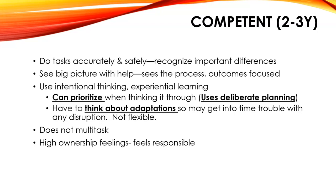They have to think about adaptations. So again, they may pull back and take a breath and think it through how to get the next step going. They're not extremely flexible, because they do still have to stop and think about adaptation at this stage, but they can do it. They don't really multitask yet. They're faster at what they're doing, so from the outside, it might look like they're multitasking, but they're really not yet. And by this point in a career, they have high ownership feelings, and they feel very responsible for their patients and for their caseload and for their responsibility.